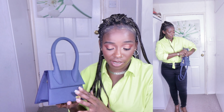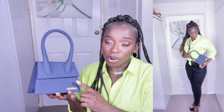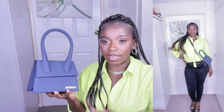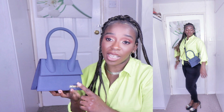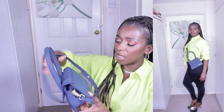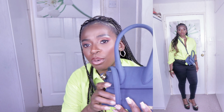They say how to maintain it. To maintain the original condition of this item, we recommend to avoid direct and overexposure of light, contact with cosmetics, water or heat. Store in a dust bag in a dry place. And the blue is like a suede blue. They didn't say, but it looks like a suede blue.